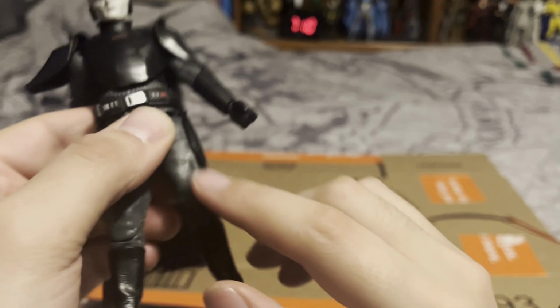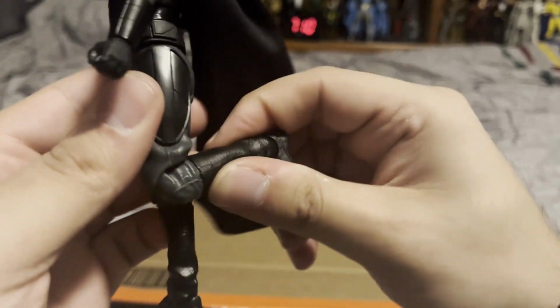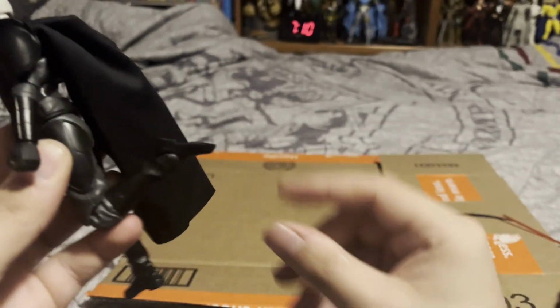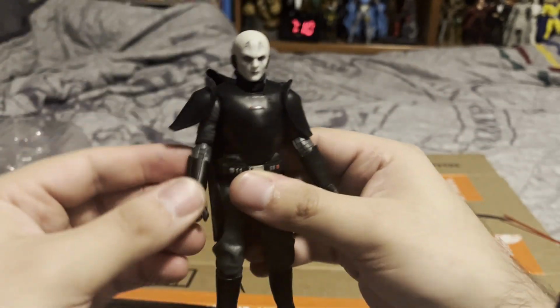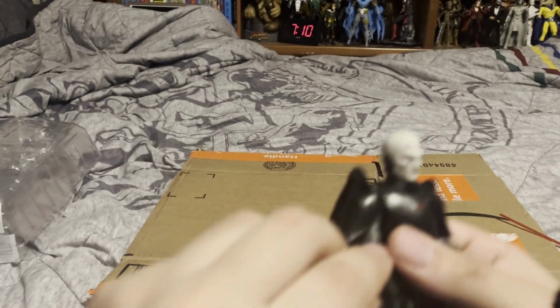He has a single jointed knee, can go out about that much, foot can go out about that, forward about this much. Not too shabby, not too shabby. Let's get this guy his saber.